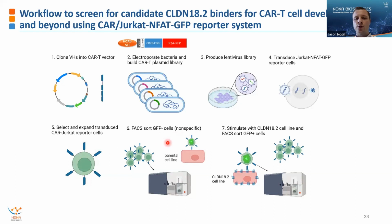In the first sorting, where we address nonspecific and tonic signaling, we co-cultured the reporter cell pool with a parental cell line to further address nonspecific activation of the CAR, and we sorted out the GFP negative cells. Then we co-cultured those GFP negative cells with the Claudin 18.2 expressing cell line, and those activated GFP positive cells we sorted for further evaluation. And this was essentially an improvement and modification to the original platform.